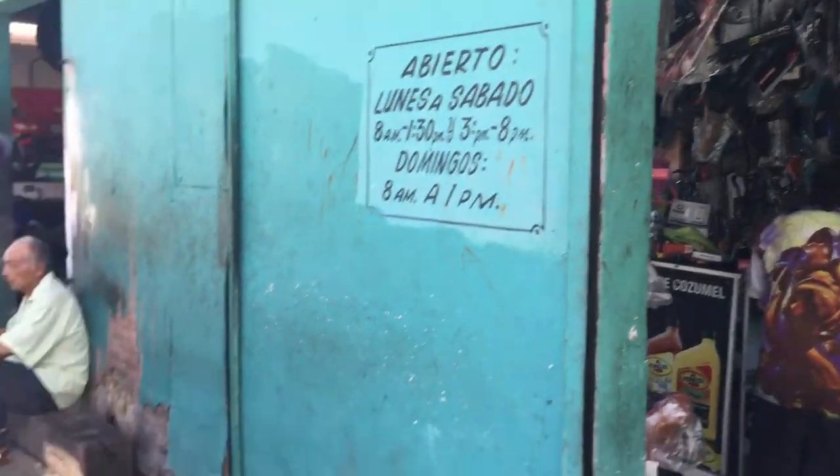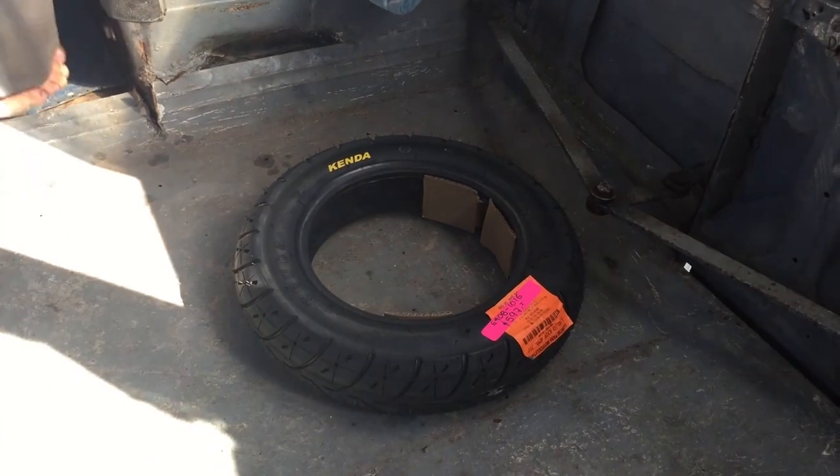Thankfully, the tire store is open on Sunday morning, so we got the tire for 600 pesos. I'll do the math later, it's early. Tire loaded up, off to repairs.